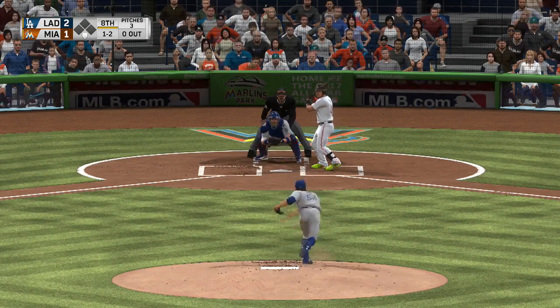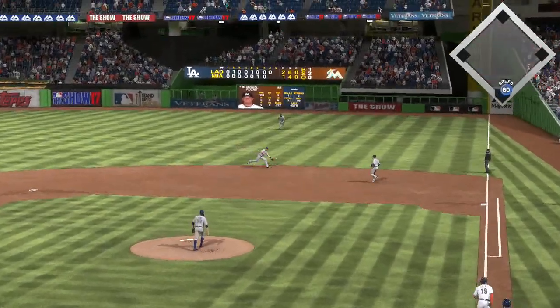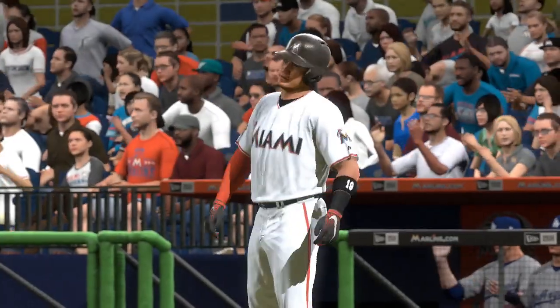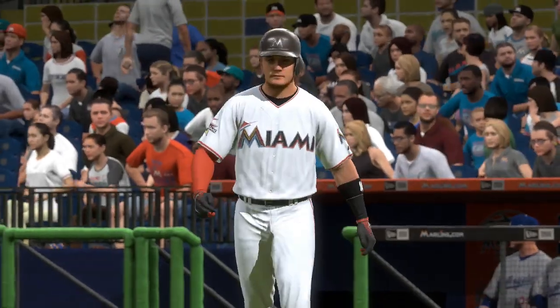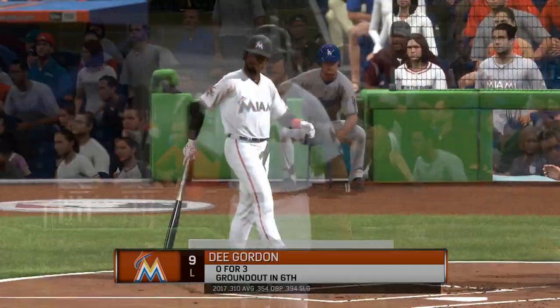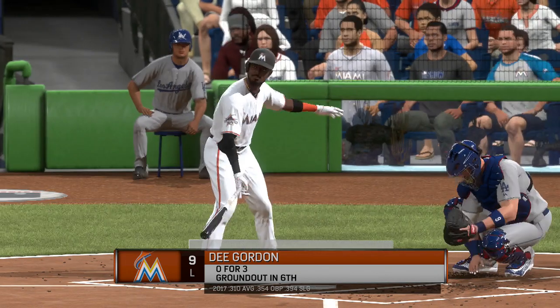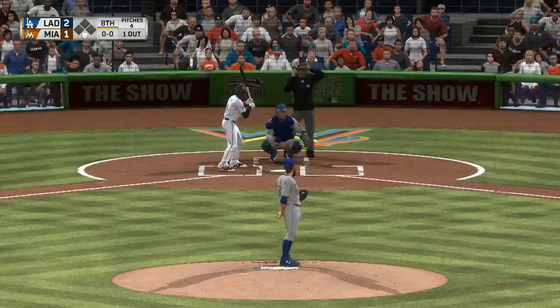Here he comes on a ball and 2 strikes. Push to the right side. And this will be put away easily for the out. Now batting, second baseman, D. Gordon. Digging in, D. Gordon. He could really use a knock here. 0 for 3 in the game so far.